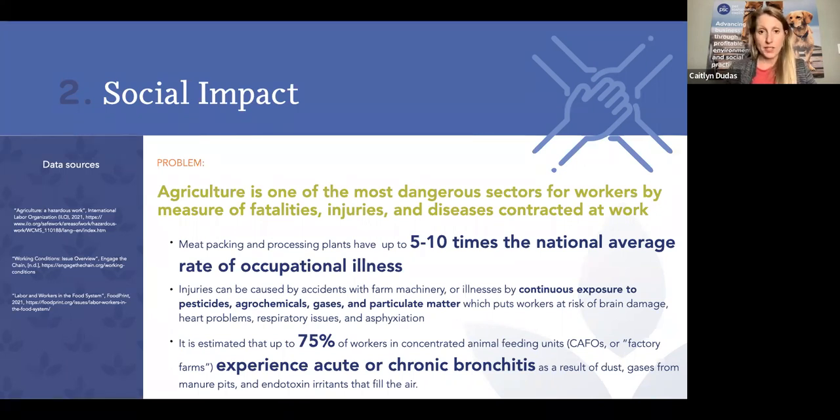So meat packing and processing, and I feel like this has come more into light during COVID as some of these places have shut down, and there's just been more transparency and awareness of processing, what that looks like in our country. But it has 5 to 10 times the national average rate of occupational illness. Now, those injuries can be caused by farm machinery, but there's generally continuous exposure to things like pesticides, agrochemicals, gases, particulate matter, and those things have impacts, right? If you're exposed to them all day long for long shifts, 5 or 7 days a week, those things start to have impact on health.